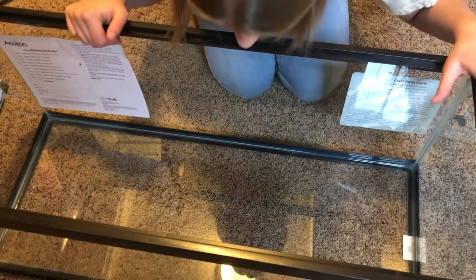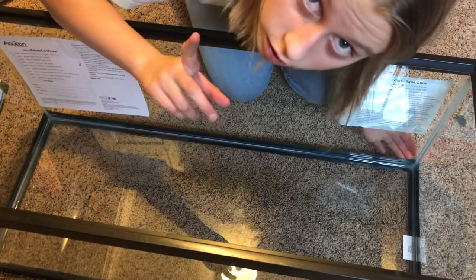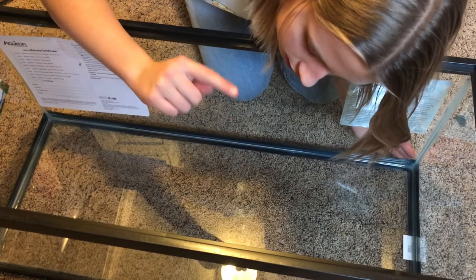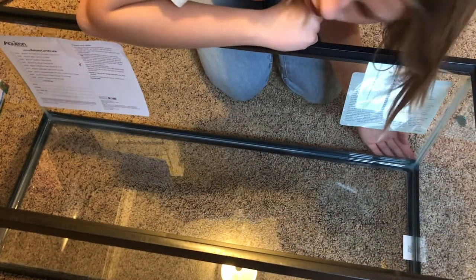Okay, so this is the tank. It's a 20 gallon long, and it weighs about like 30 pounds-ish.